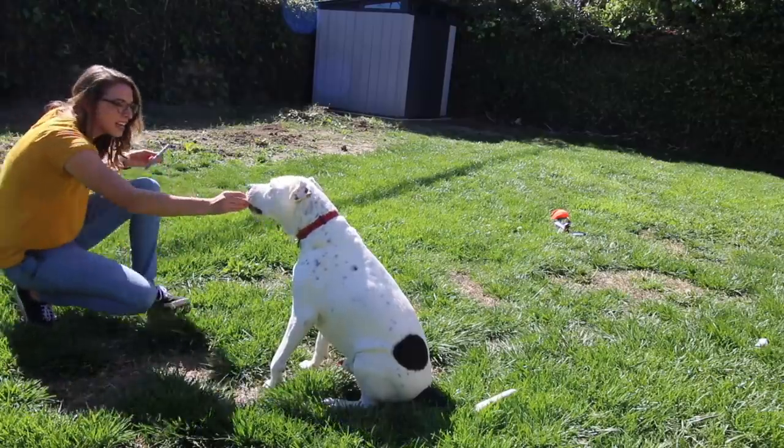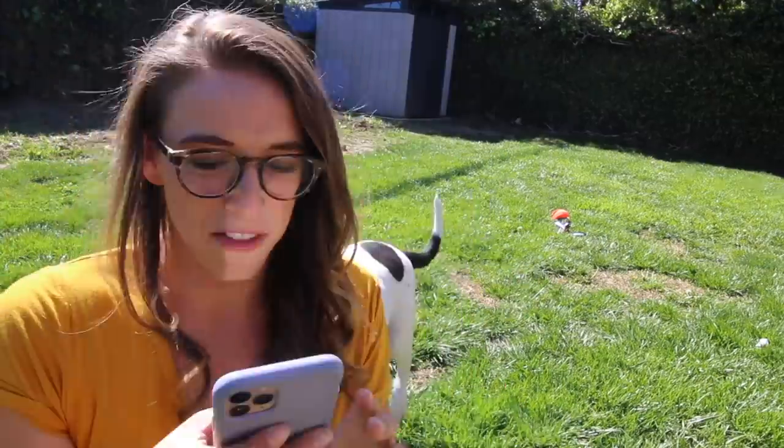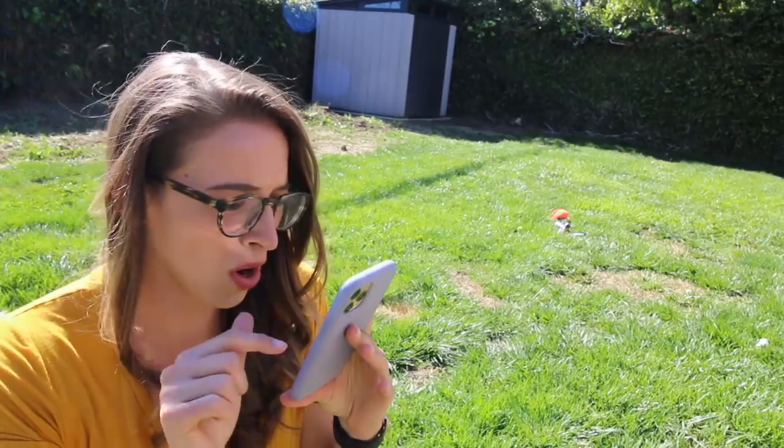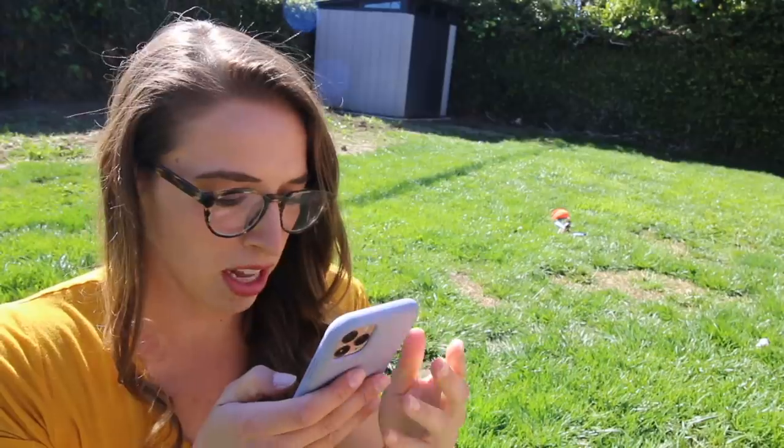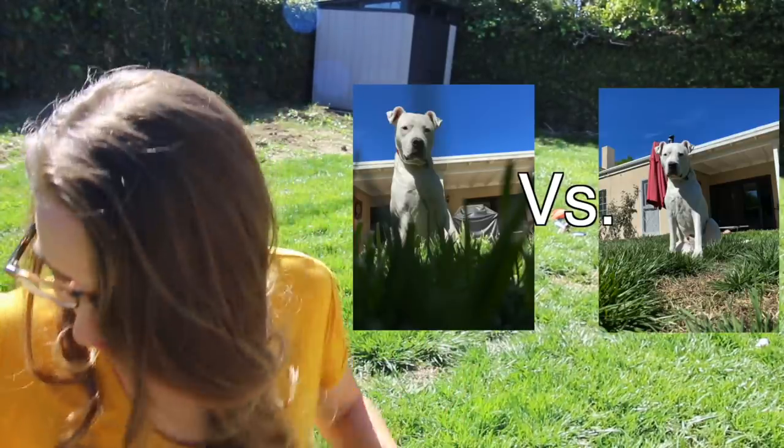Good job, buddy. Good modeling. Let's see my photos. God, he's handsome. Oh, he's so handsome. I freaking love my dog. This one actually worked. This trick is cute. Flip your phone upside down so you can get closer to the ground for the shot upward.